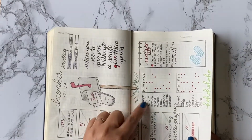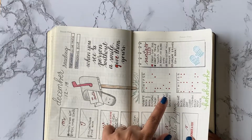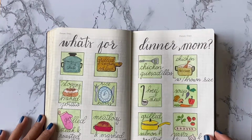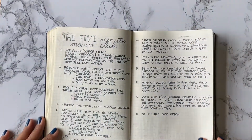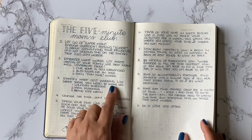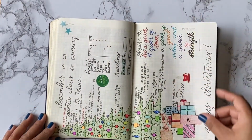I kind of like this where I put some weekly habits within the weekly. What is this? I guess these are some meal ideas. And that's cool, because you never know what to cook, and you have a spread of ideas of what you could cook. The 5-Minute Moms Club. This is a cool book, and I still revisit this book from time to time, so I guess these are some notes. Love this spread.